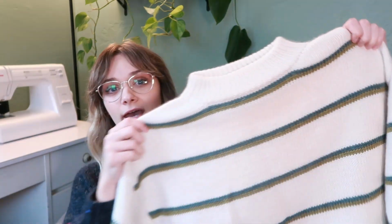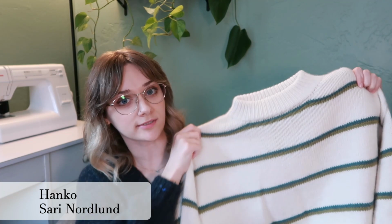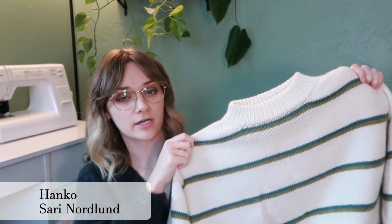This is the Hanko by Sari Nordlund. It was my first Sari Nordlund pattern, and it's kind of funny because it's such a simple pattern and she's really known for cables and other elaborate stitch patterns. But I saw this sweater and I was just really attracted to the simplicity of it and the wearability. I tend to go for more interesting sweaters to knit, but then I feel like I can't just wear those over and over again.